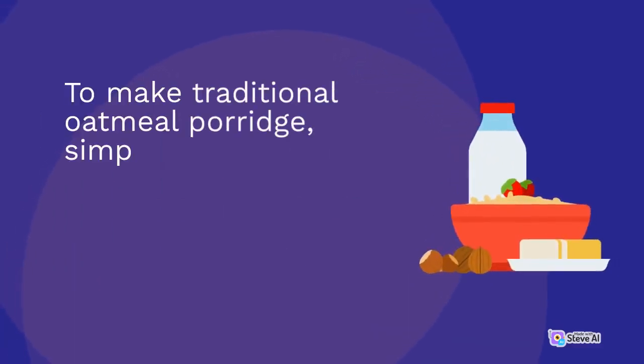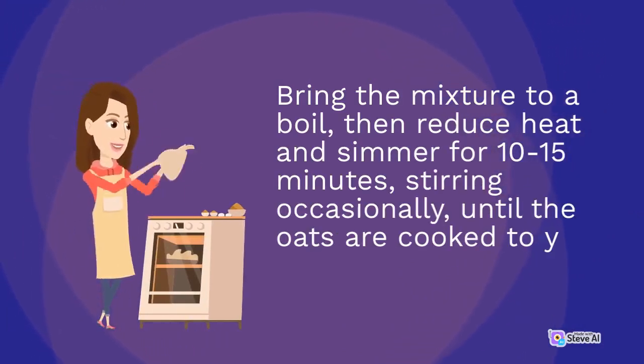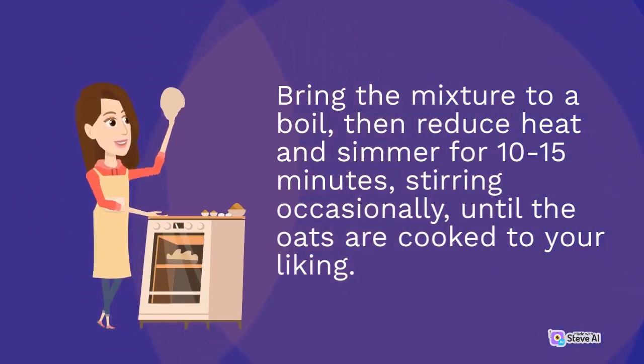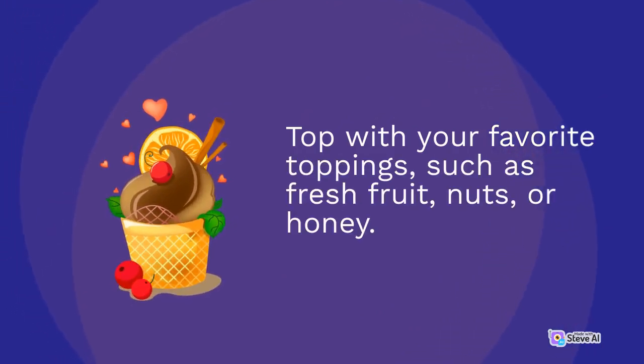To make traditional oatmeal porridge, simply combine 1 cup of rolled oats with 2 cups of water or milk in a saucepan. Bring the mixture to a boil, then reduce heat and simmer for 10 to 15 minutes, stirring occasionally, until the oats are cooked to your liking. Top with your favorite toppings, such as fresh fruit, nuts, or honey.